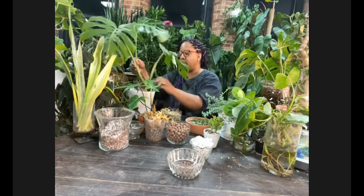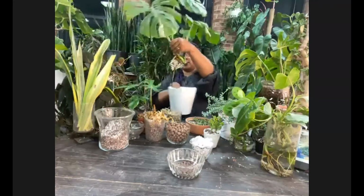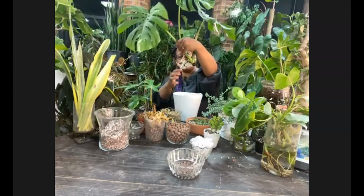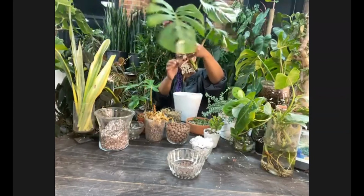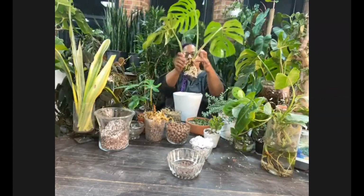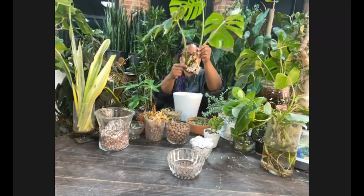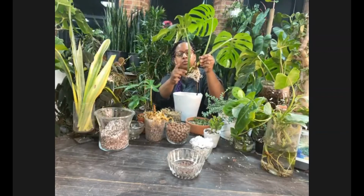I was going to show you guys. So this, I think that root can go. That's probably the oldest root there. So this was an aerial root. And then all this white stuff is the new roots. And this is 2 nodes that have been submerged. Someone asked about that, right? So this is 2 nodes.